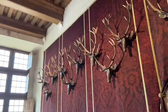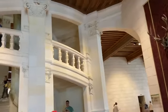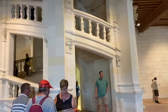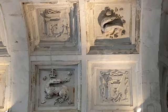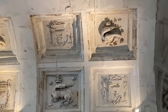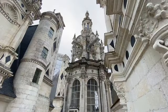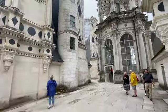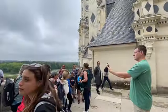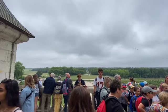So you have to remember, this was originally a hunting lodge, so a lot of what you see with hunting lodge. Now we're on the other side of the double helix staircase, so we're gonna do a little game and see if we can hear each other going up. There are your salamanders and your F for Francois Le Premier. Here in the ceiling of Chambord. Et voilà, there's the double helix staircase we just came up. Now we're at the top. Here's a little group of some French kids having their tour, and then out to the gardens and beyond.